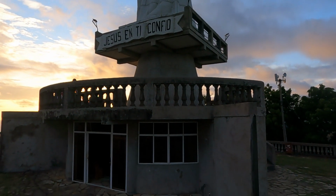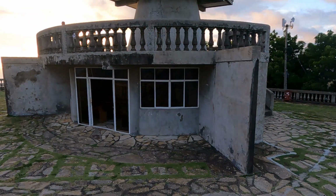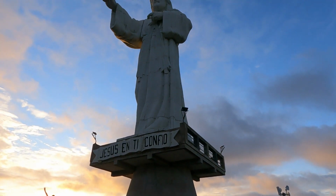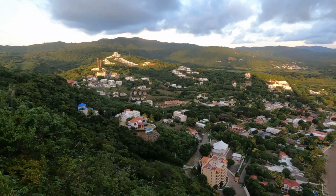At the base of the statue, there's a small chapel, and it contains several artifacts that explain the history of the statue. You can also climb a few more steps up the statue itself to get an even better bird's eye view of the bay and surrounding hillsides.